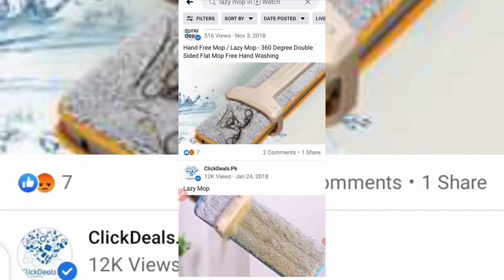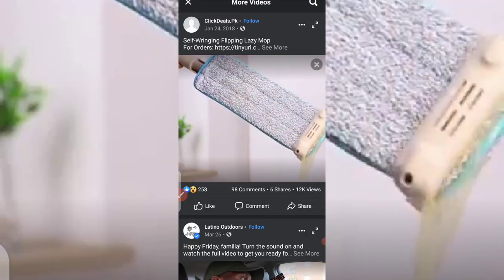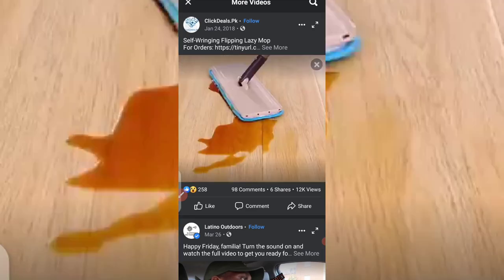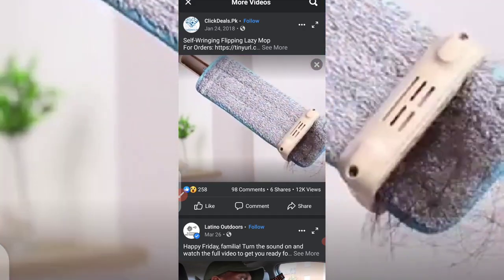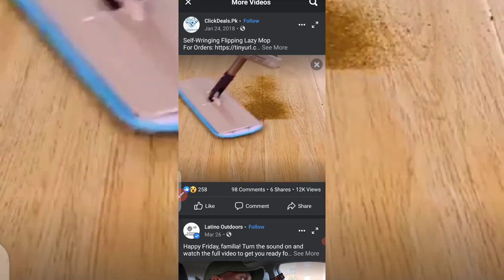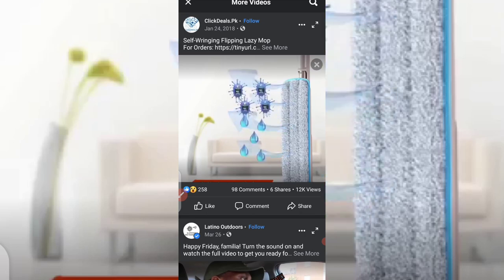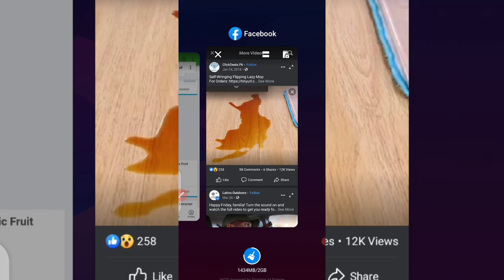This lazy mop. Let me show you another video of it. Let me click this one. You see how it works. And it can go underneath surfaces. It's so flexible. It can go underneath surfaces where your regular mop cannot reach. This will reach it and clean for you. Help you clean in seconds. Good. So, guys, you can also go to gg.ng just as we did with other products and then search for suppliers.